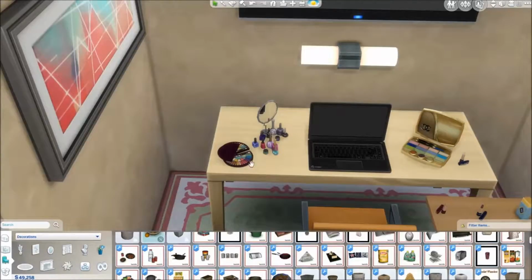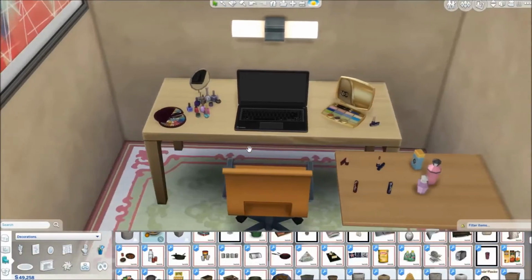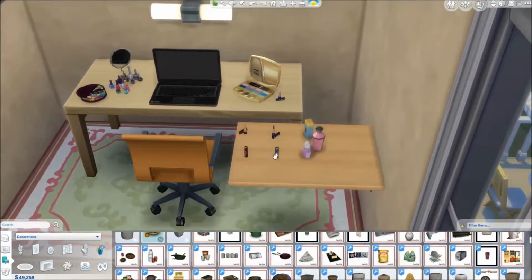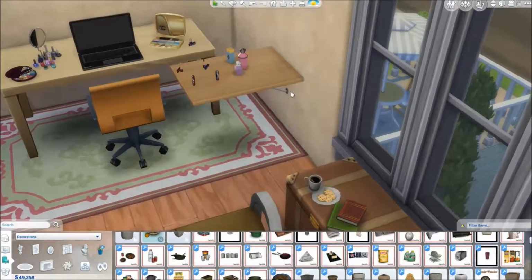It comes with some brighter colors when you're trying to make some statements with your makeup. She got all the nail polishes, she got the neutrals, and she's got the bright colors. She got the lipsticks over here. And I put in this little table here. It bolts to the wall.